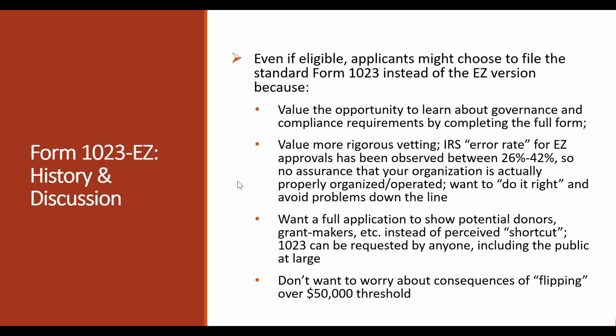And also, we've talked about this, a lot of folks don't want to worry about the consequences of going over the $50,000 threshold. As we said, there's probably not going to be any consequences if you fill out the EZ but then inadvertently go over $50,000. But some folks are a little bit more risk averse and they'd rather not worry about it. So they just file the 1023 full form instead of the EZ for that reason. All right, so those are some of the reasons why you might want to think about the choice between the EZ and the full form a little bit more closely.